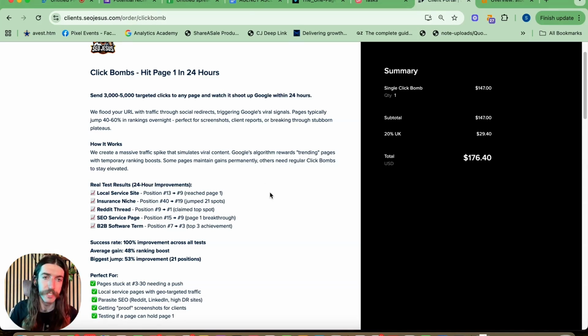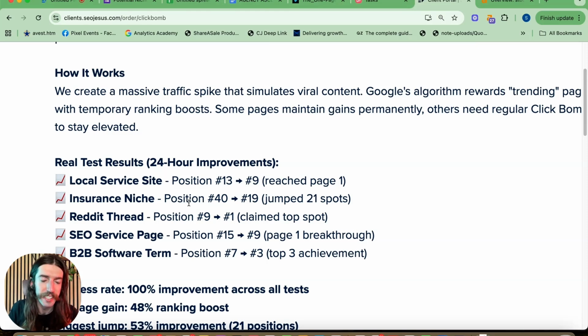And the results speak for themselves. Done a lot of thorough testing lately. Gone from position 13 to position 9. We've gone from position 40 to position 19. It works great for parasite SEO. So for a Reddit thread, I was able to go from position 9 to position 1. And if you're already quite high up on Google, then that works really well as well.